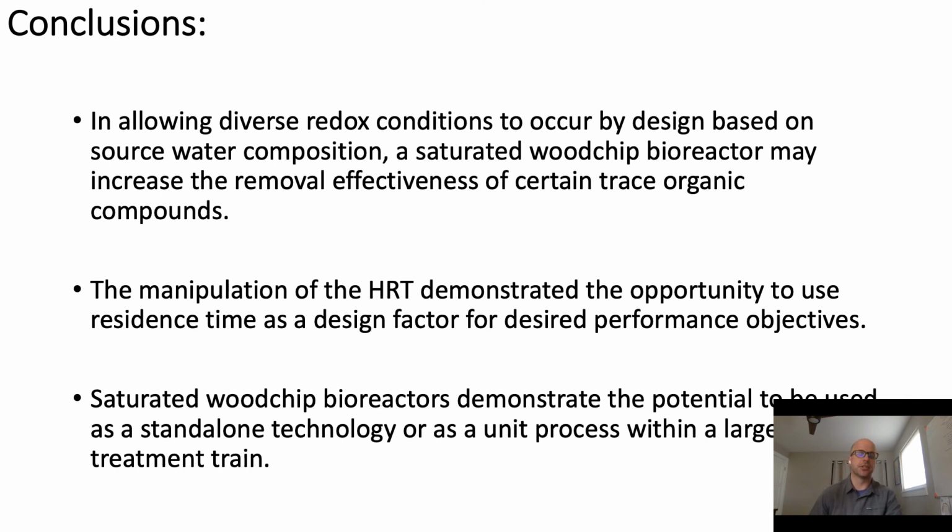So in conclusion, we determined that in allowing diverse redox conditions to occur by design based on source water composition, a saturated woodchip bioreactor may increase the removal effectiveness of certain trace organic compounds. The manipulation of HRT demonstrates the opportunity to use residence time as a design factor for desired performance objectives, and saturated woodchip bioreactors demonstrate the potential to be used as a standalone technology or as a unit process inside a larger treatment train.